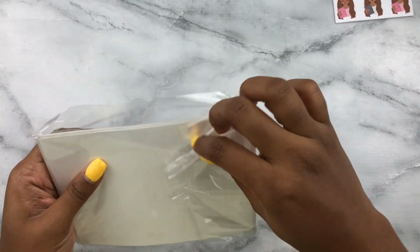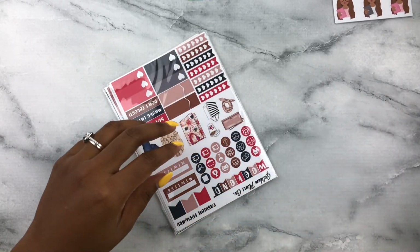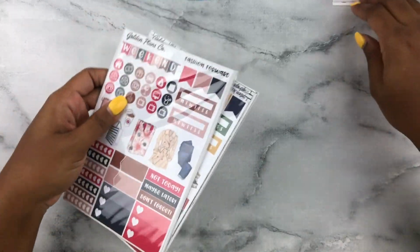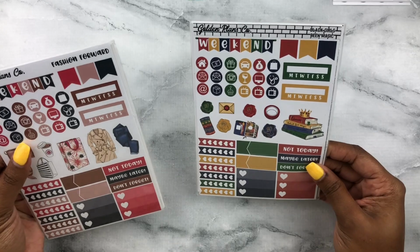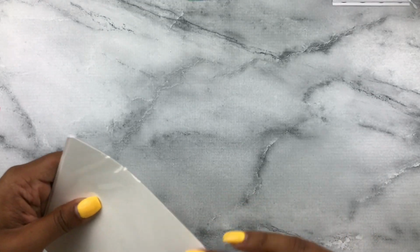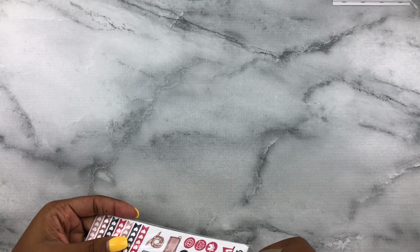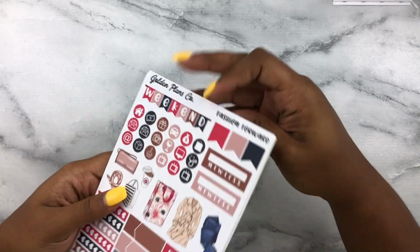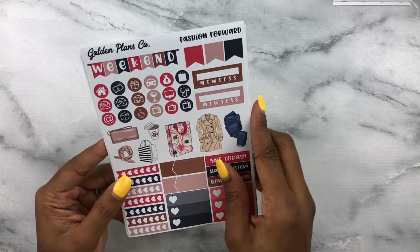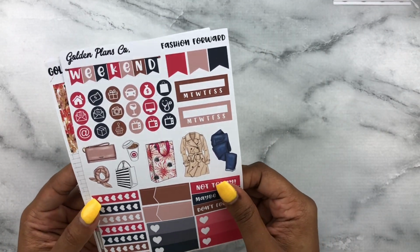All right, on to the kits. I don't even remember how many kits I got, to be honest with you guys. Oh, okay, so I got 2. So I'm gonna put that one to the side. This one is called Fashion Forward. This was more of a fall-inspired kit. And I'm all about the fall. Fall is my favorite. So here is the functional page with the deco.